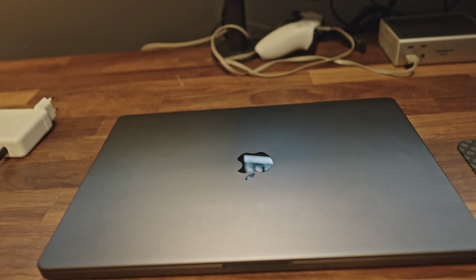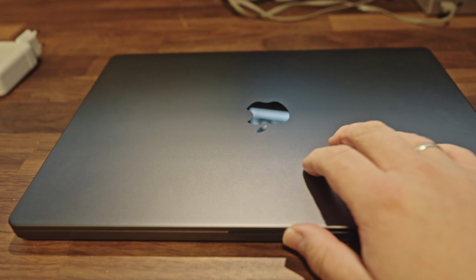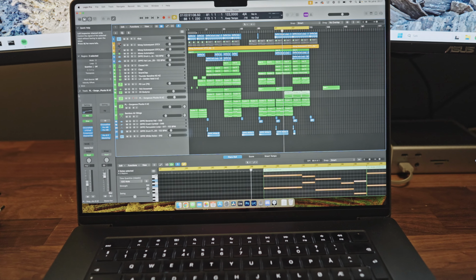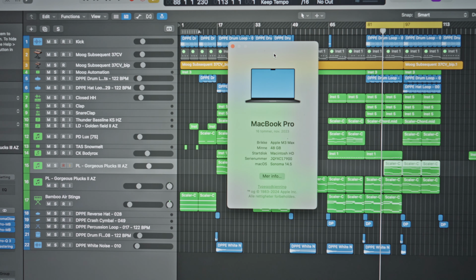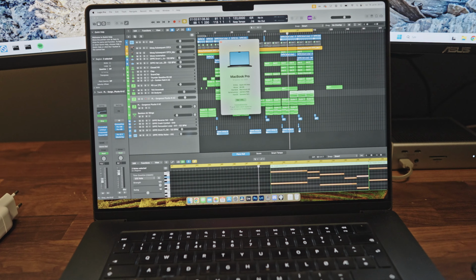This is the beefed out model. So this is the 16-inch, 48 gigabytes of memory, and it's the fastest CPU you can get. I have been thinking of that, and I don't think I necessarily need the fastest CPU, but you know, I am working and I am earning money, so I thought I could just try it out and see what happens. But yeah, I have everything on this computer.